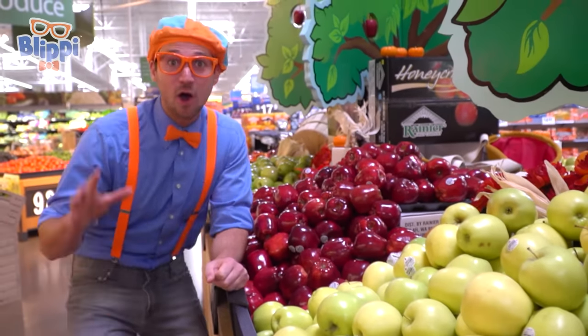Mmm, that's delicious. Would you like a bite? There you go. Mmm. Do you know what this is? That's right, a purple popsicle, just like my horse's name. Would you like a popsicle? There you are, one for you and one for me.